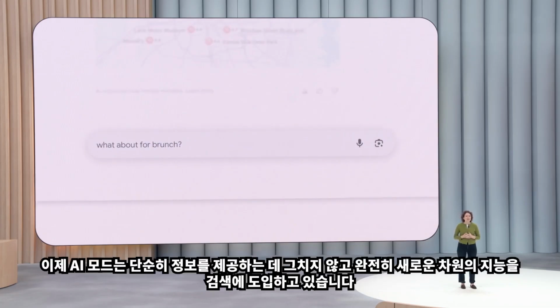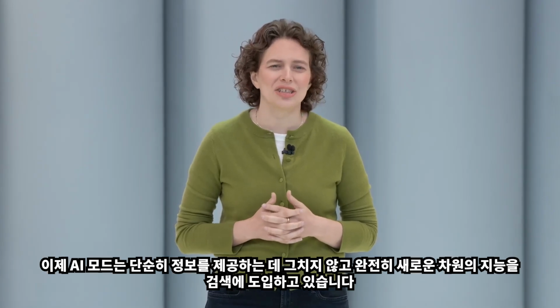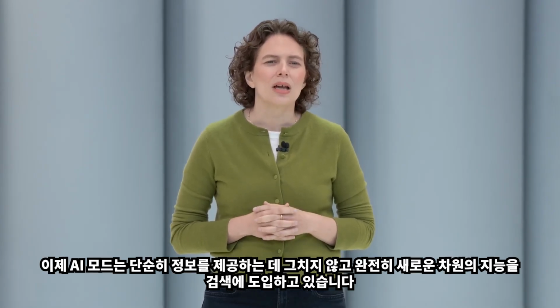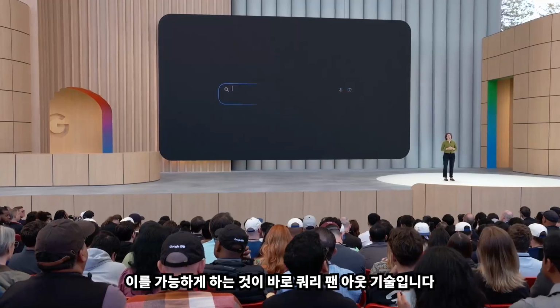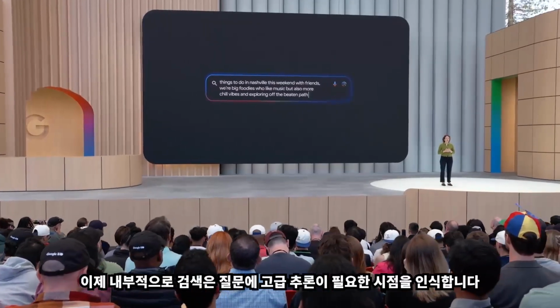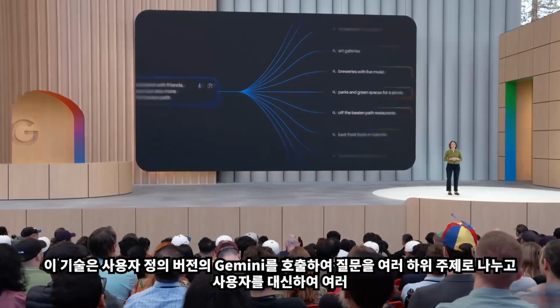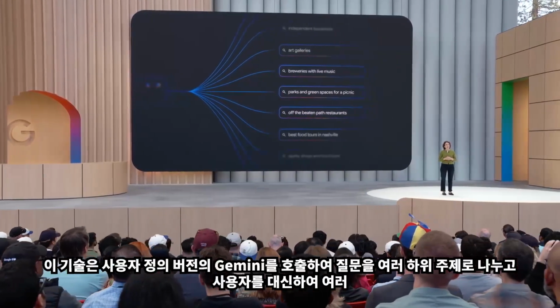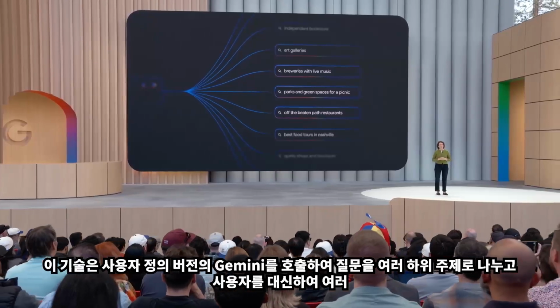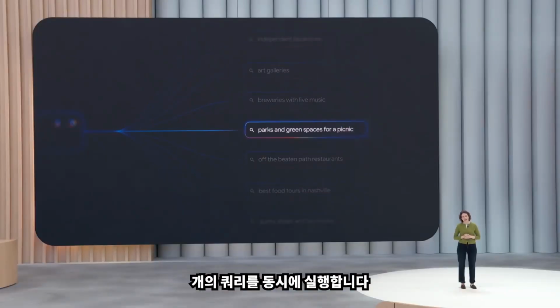Now, AI mode isn't just giving you information. It's bringing a whole new level of intelligence to search. What makes this possible is something we call our query fan-out technique. Now, under the hood, search recognizes when a question needs advanced reasoning. It calls on our custom version of Gemini to break the question into different subtopics, and it issues a multitude of queries simultaneously on your behalf.